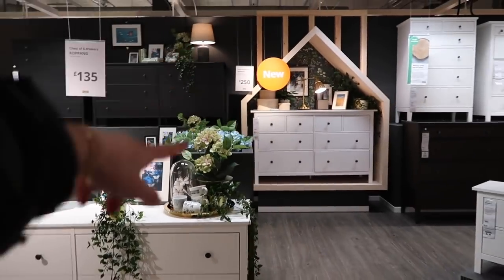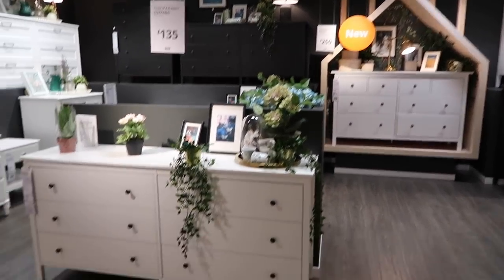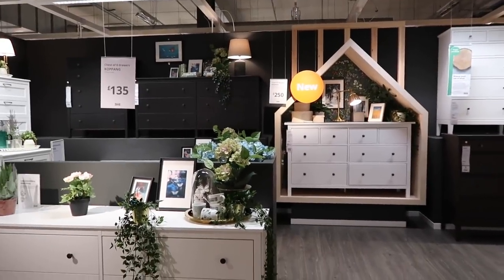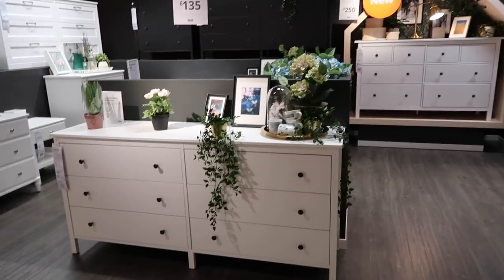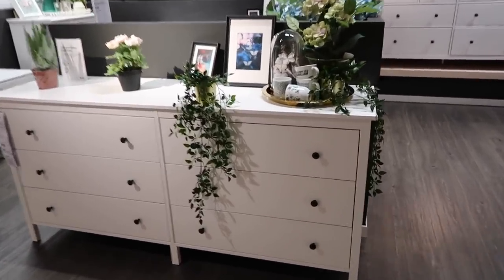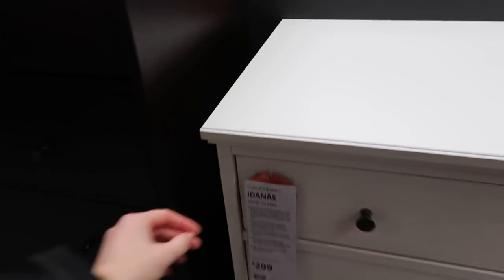That one's taller. Obviously it's hard to tell because it's on the stand, but it is taller. That one's a little bit longer, I think. But I quite like the small drawers on it. Oh, do you? Yeah, why were you saying you're gonna say you didn't? I was gonna say long ones, because they're deeper. What, you think that you'd actually get more storage in here? Okay, or we've just seen this one, which is Idana.